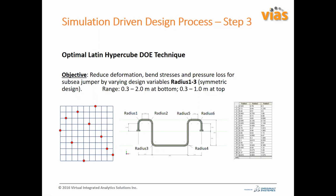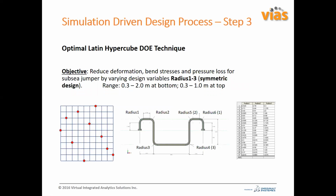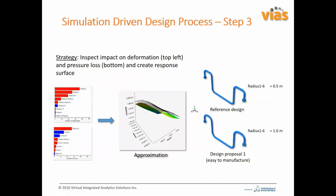Within that range, the range always has to be defined for the DOE study because it generates samples based on the range. So this is how we define the range in this particular problem. Now using the symmetry, we ran 21 cases, and as you can see on the right, there are radius 1, radius 2, and radius 3, because 5, 6, and 4 are just symmetric values of radius 1, 2, and 3. So we have all these 21 cases. We ran all the Abaqus, Star-CCM+ components for each of these cases and got the output values of interest.